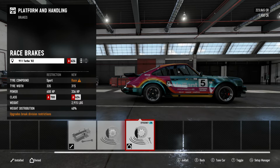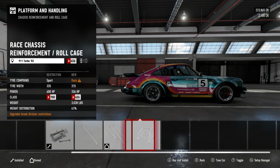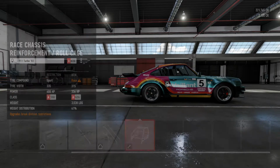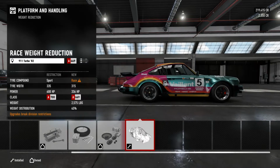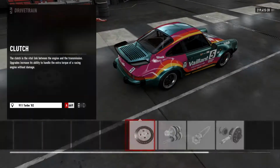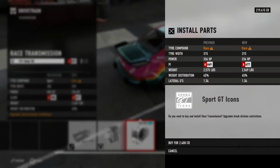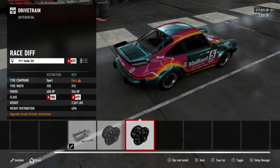Anyways, full brakes would be 1,950, and we do want brakes because stopping is nice. We will have the full race suspension kit as well for 3,100. Roll cage, hell yes, we need that because rigidity is going to be interesting in this car. That leaves us with 29 grand, and full weight reduction, because I think this car is going to be quicker by being lighter. There we go. 2,575 pounds currently, which is pretty good. Racing gearbox, I will need that. So let's grab that. And finally, because this is an old car, we will need a differential, which costs 2,250.